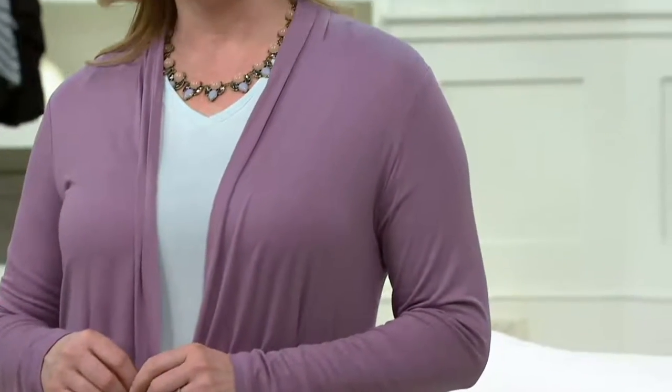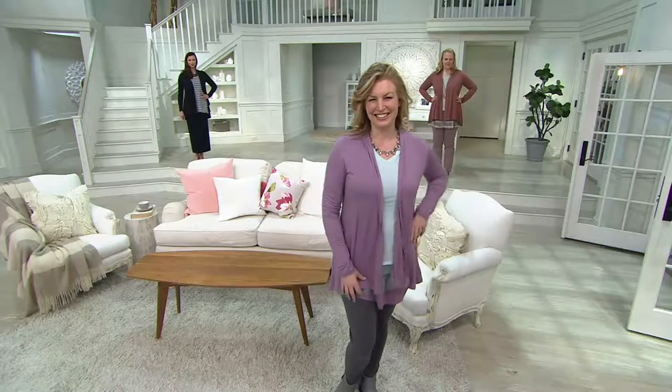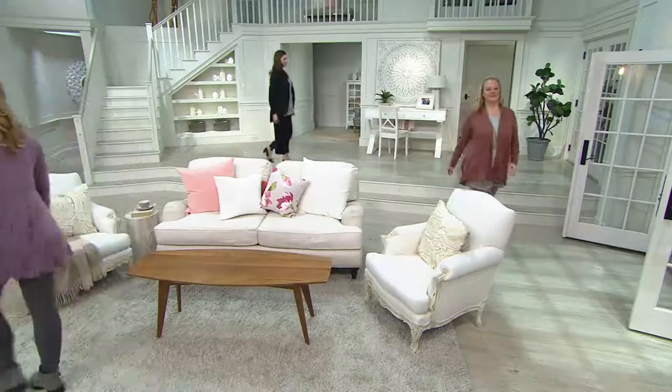And this is how she's taught us to layer over the years. If you don't have a cardigan, add a logo cardigan, and this is one of the newest, freshest looks for this season. And it's under $50.